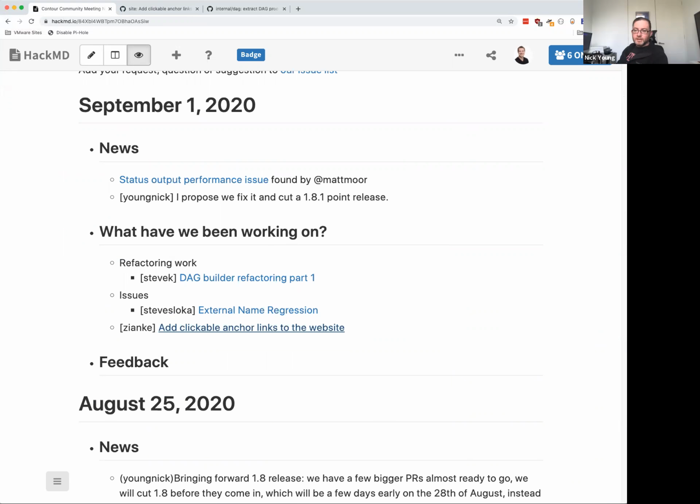James, you want to talk about where you're at? Sure. I'm mainly working on the next step in auth, which is getting the extension service CRD working. The extension service CRD basically builds an Envoy cluster, and that Envoy cluster will then be a target for the external authorization filter. So I have basic code for that. I expect to land a draft PR for that maybe today or tomorrow.